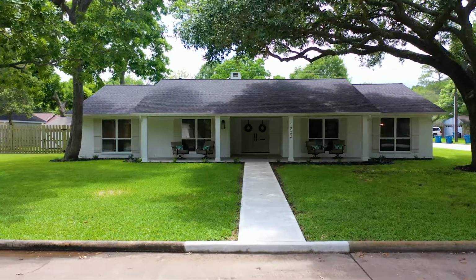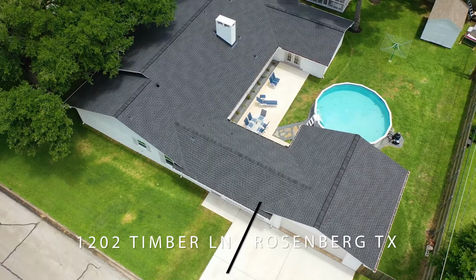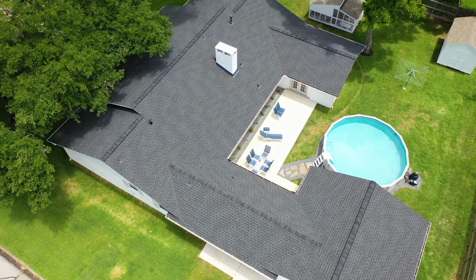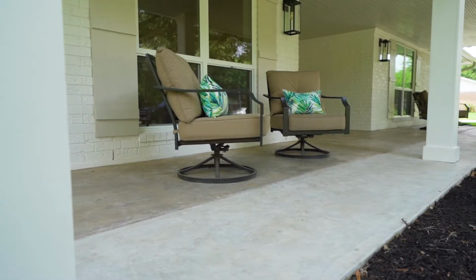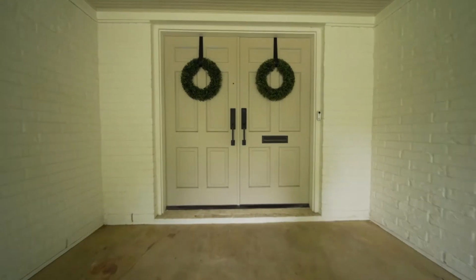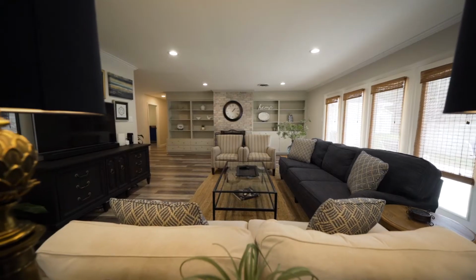Situated on a large corner lot with mature trees sits 1202 Timber Lane in the Lamar Estates subdivision. This totally remodeled one-story home has everything on your wish list, with over 2,700 square feet featuring 3 bedrooms, 2.5 bathrooms, plus a study. The beautiful covered front porch is a great place to spend a summer's evening, and as you enter the home, you're greeted by wide-planked luxury vinyl floors which run throughout the home.